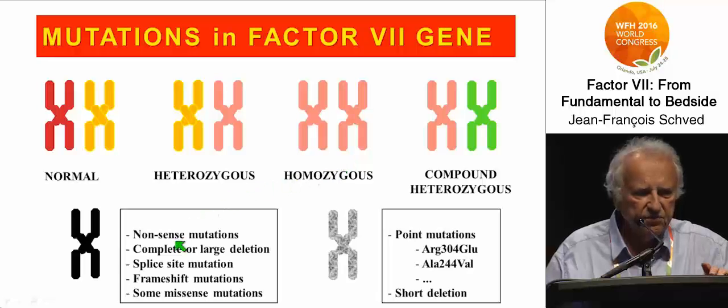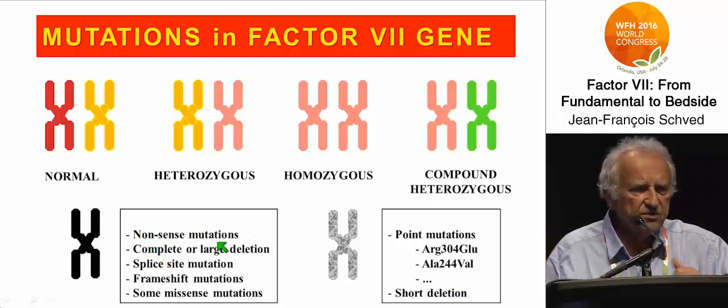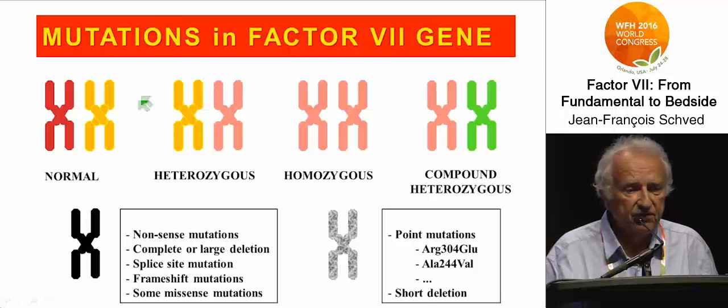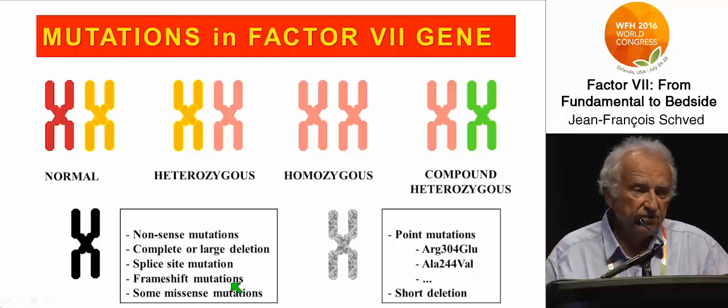Because you must also consider the fact that in the mutated gene, you may have a severe mutation or a mild mutation. What are the severe mutations? A nonsense mutation, of course, because you will have no molecule coming from this gene. You will have no molecule, no factor VII. A complete or large deletion, again, no factor VII circulating. Frameshift mutation, we know that in a lot of situations with frameshift mutation, you have no molecule.